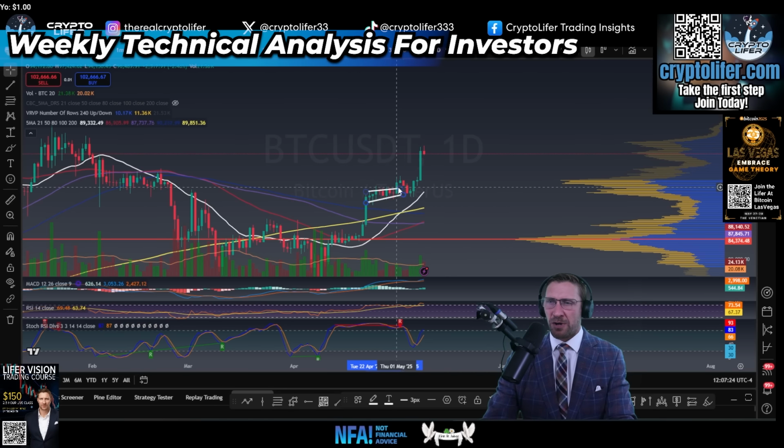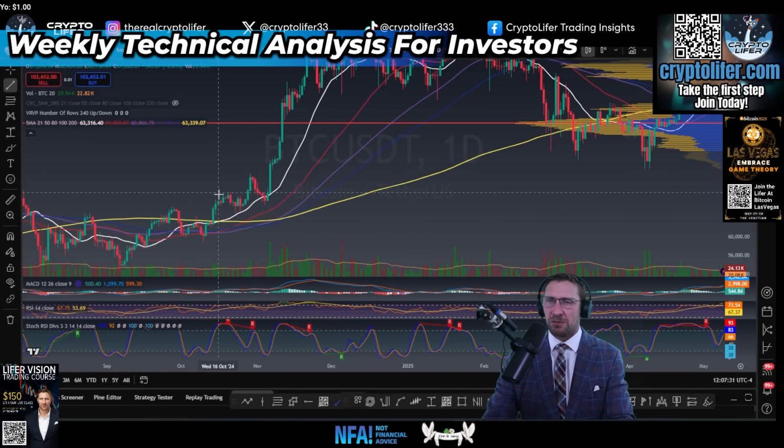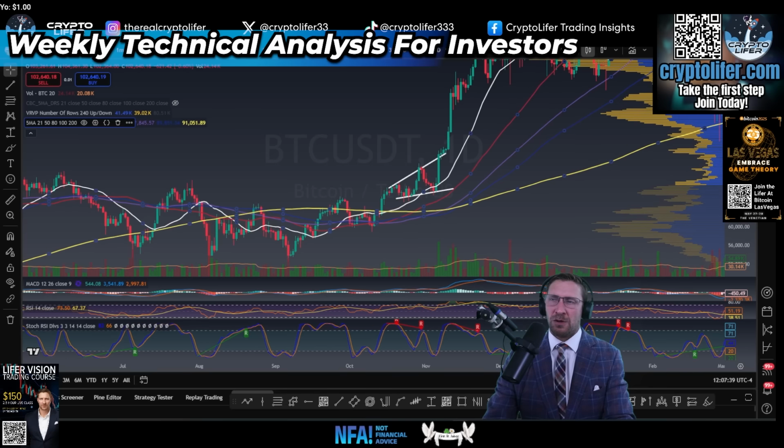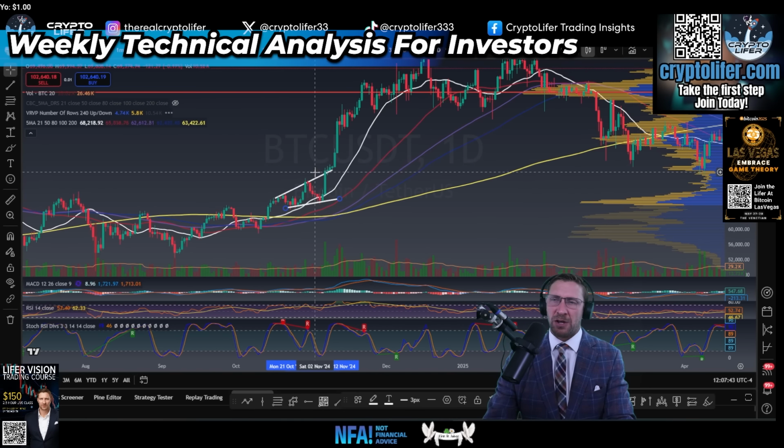We eventually got the breakdown. I saw us in this fractal. What's crazy is I went back in time here to this fractal. You can see Bitcoin looked very similar. It made this higher low, almost looked like it was going to make a left shoulder, a head and a right shoulder, but it was in what I call a broadening rising wedge, right? And that broke to the upside.